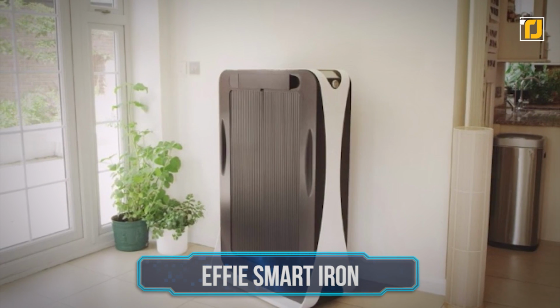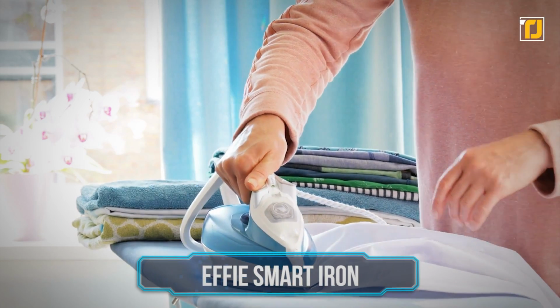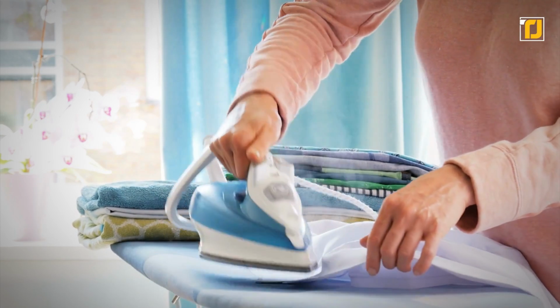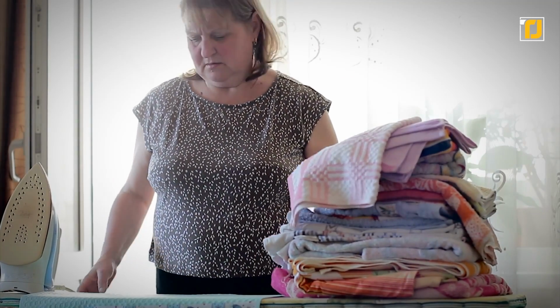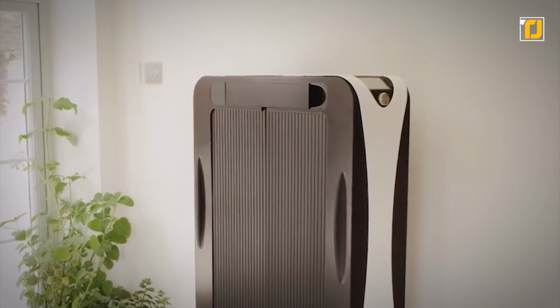Number 6. EFFIE Smart Iron. Ironing is a chore you need to stay on top of if you want your clothes to look presentable and clean. But when you have a massive wardrobe, ironing can be an extremely hot and tiring process, which is why there's a need for an automatic ironing robot that would understand your needs and do the work for you.